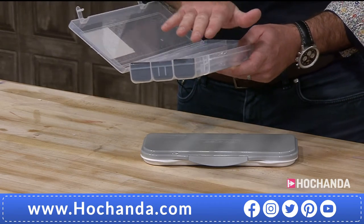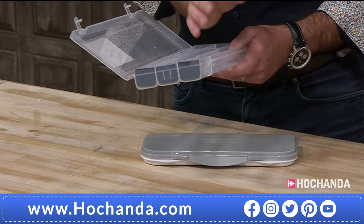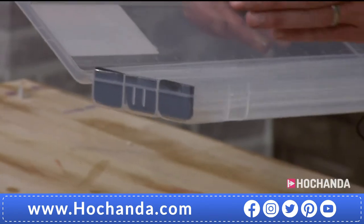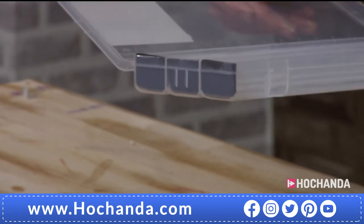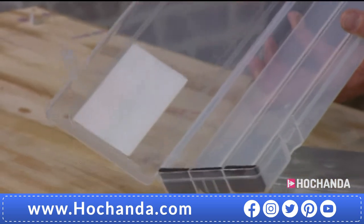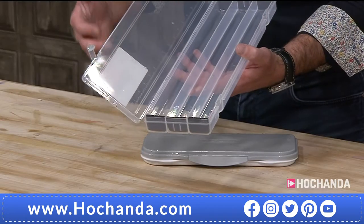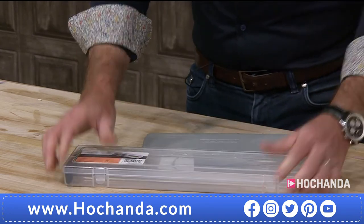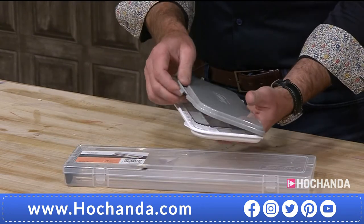This just prevents any damage of any paintbrushes that you've got in there. It prevents the end of the brush possibly being squashed over, or the pencils being damaged as well. So this is a really good versatile storage box for your paintbrushes and longer pencils. And we're actually offering it with the paint saver as well.